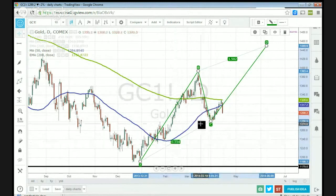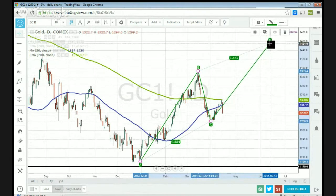55% retracement here. If we go 55% higher, you could actually argue it's going to be somewhere between 1455, 1460. Let's just call it 1450. And this took from A, which is basically at the end of the year, very beginning of 2014, to B, mid-March. So it took 2.5 months. C starts in early April, and if we add 2.5 months to that, that gives us the middle of June. So maybe by the middle of June, that's the basic projection here.